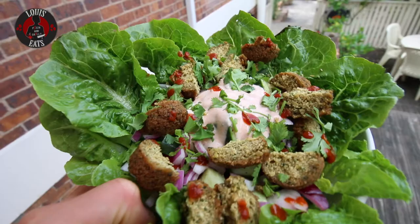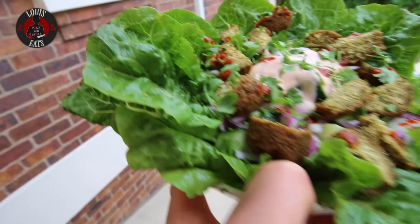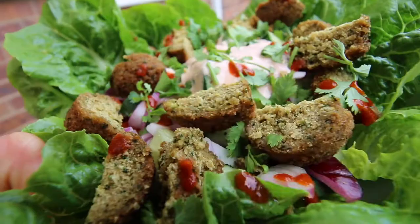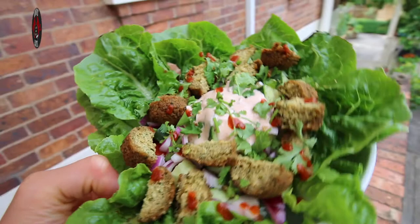And I don't really have much time, so I won't be able to film each segment of me putting it together, but I'll show you the finished product on the screen in 3, 2, 1, bang. It's an incredible looking falafel salad. We've got some nice baby cos lettuce, cucumber, cherry tomatoes, red onion, and a serve of falafel. And I made a smoky paprika, cumin, and lemon yogurt dressing and topped it all off with some coriander and sriracha.